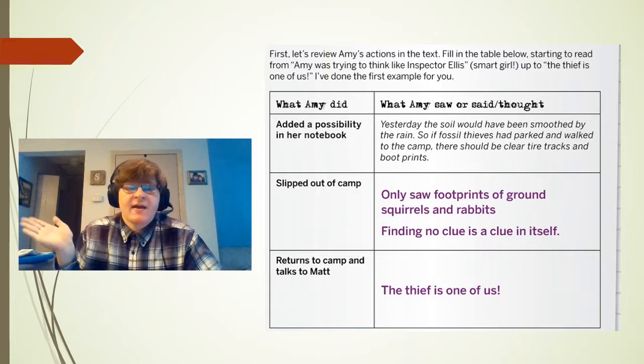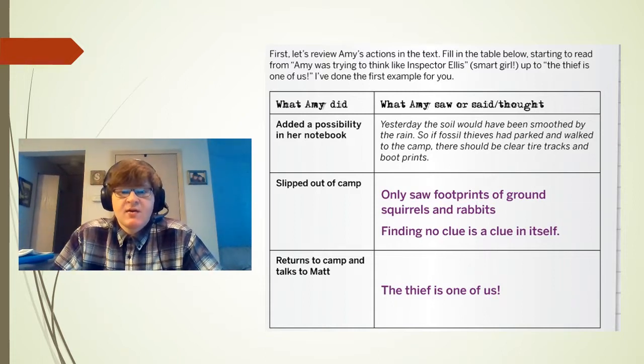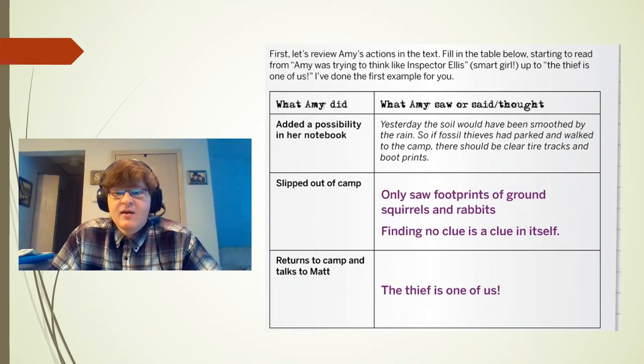So, on my right here, we have a set of questions. We're going to review Amy's actions in the text today, and we're going to fill out a chart to show what she did and then what she saw. It already fills in for us what Amy did. Let's read the first example. Amy added a possibility in her notebook. So she had a thought when they were talking in the morning. She added a possibility. Yesterday, the soil would have been smoothed by the rain.